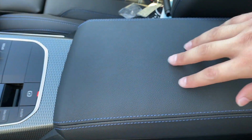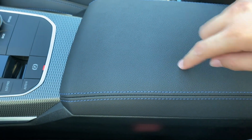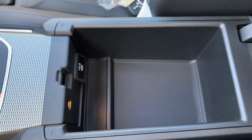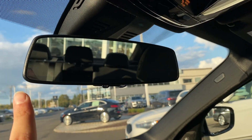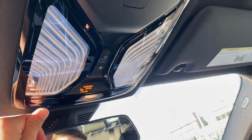So here is the armrest, and the armrest is nice and soft. There's going to be more of that blue stitching right here on the armrest. Inside there's actually a good amount of space, a USB, and a small light. So here is the rear view mirror. I like the fact that the bezels are nice and thin. Here are the lights.